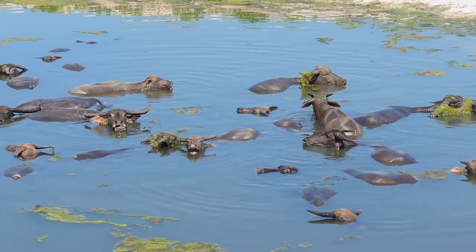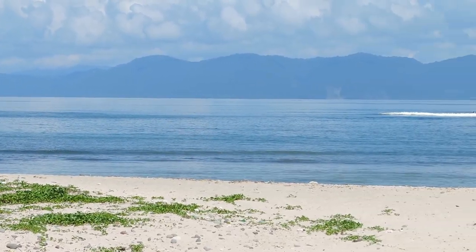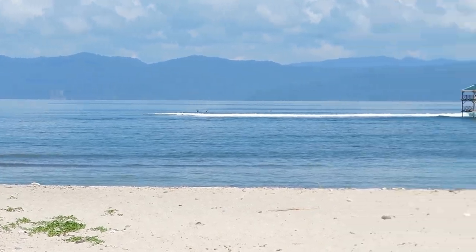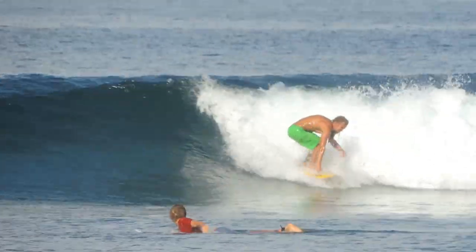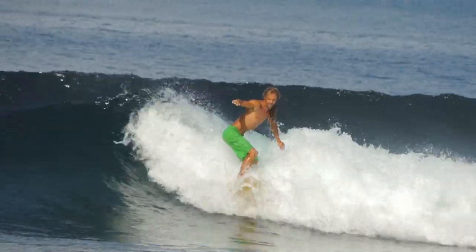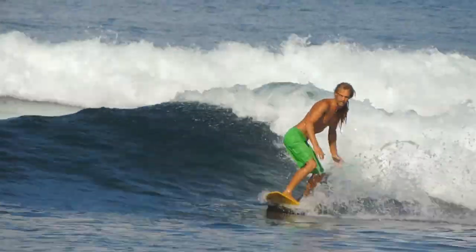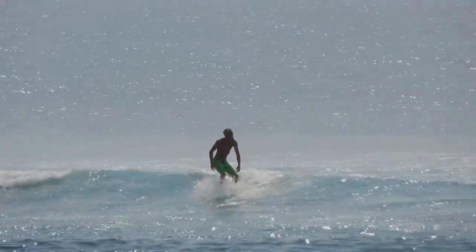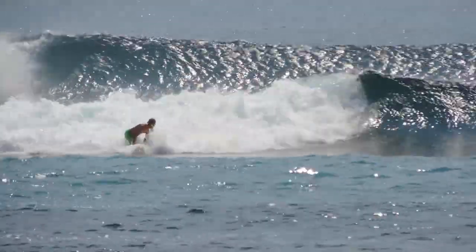Having such a great time in Sumbawa Island. When we arrived in Hu'u, we rented some surfboards and practiced and fell and practiced and started having a lot of fun surfing. Oh, he's in the whitewash.